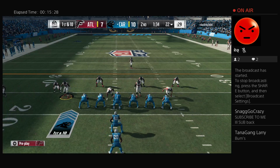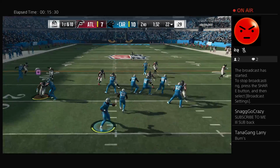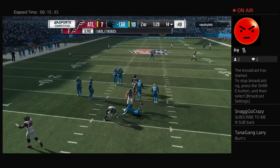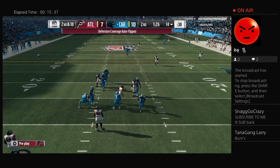I'm with you on that one. Let's just go ahead and be frank about the whole thing. The only one happy about the 3-point? The kicker. Exactly.